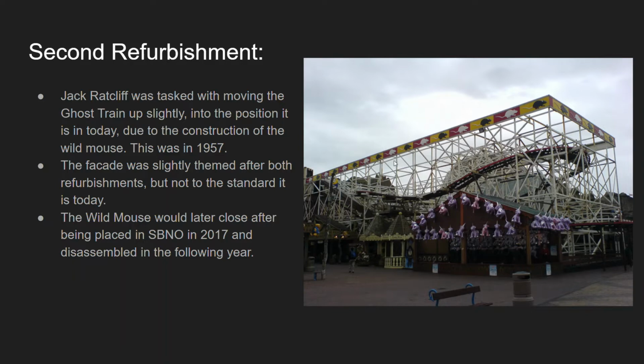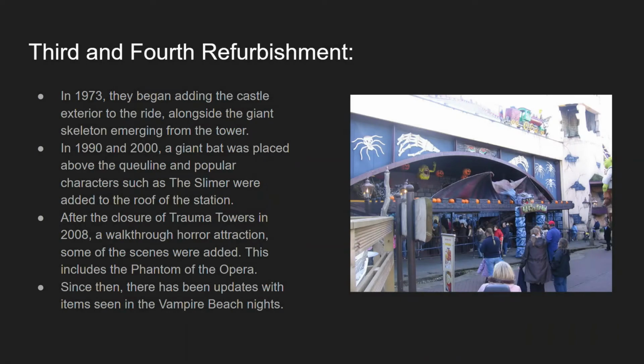And this Wild Mouse right here would later be put into standing but not operating near the end of the 2017 season of the park, and would be disassembled in the following year, I believe, in the off-season of 2017 and throughout 2018. Now it's just an empty lot with some artificial grass, and it's sometimes fenced off, but that will make way for any future projects. So they just had to move it up for that construction, but now there's something else that will possibly be there instead. So the third and fourth refurbishment took place between 1970 and now.